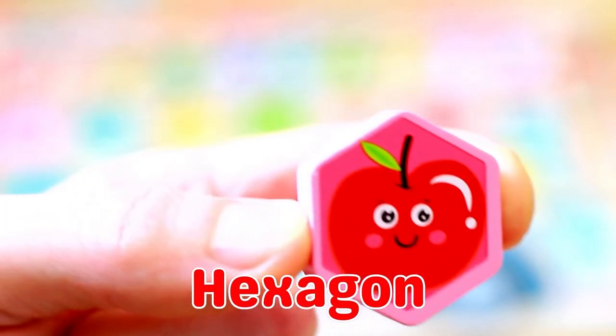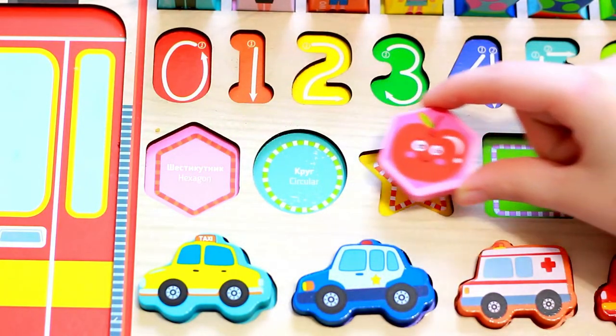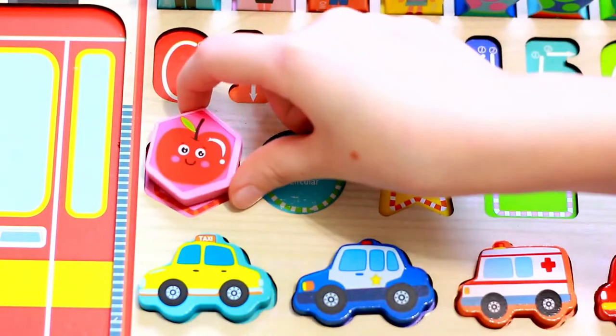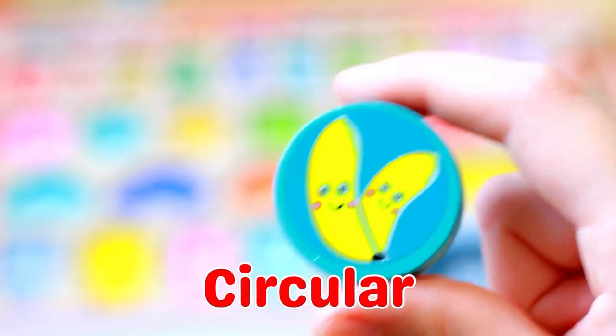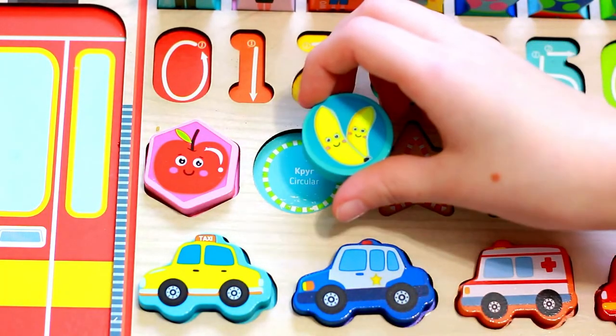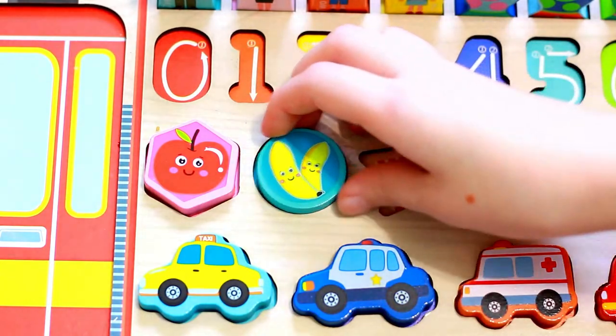Hexagon. Starting off, we're on the lookout for a hexagon. Can you spot it? There it is, a hexagon with cherries. Placing it right here. Circle. Now, to the circle. Can you help me find it? Yes, that's it, a circle with bananas. Let's place it alongside the hexagon.